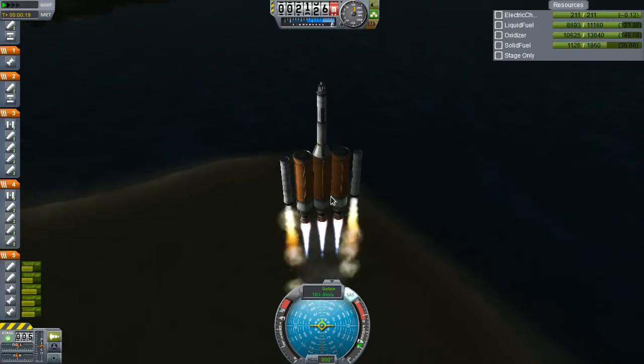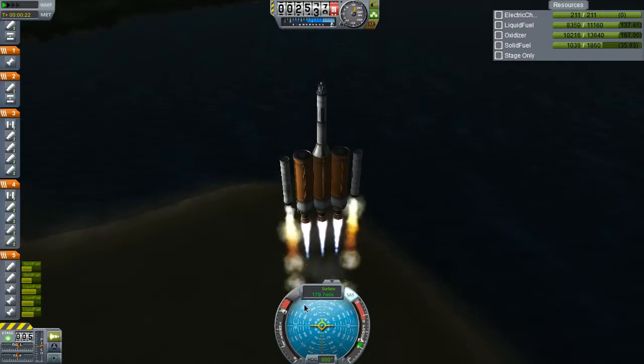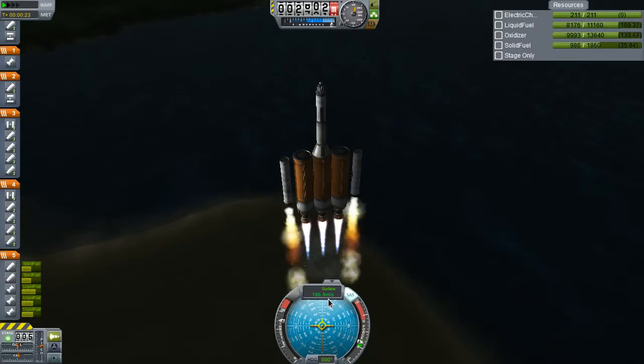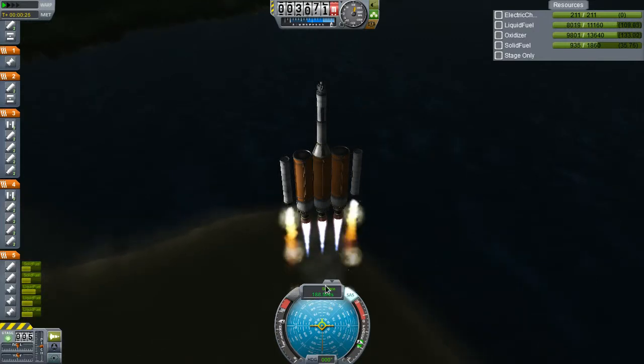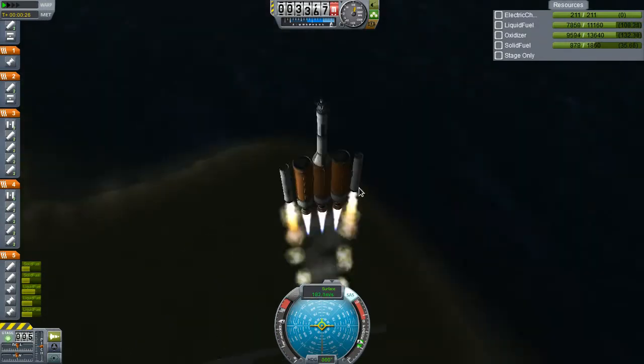We're doing pretty good. I'm just going to go ahead and throttle up all the way at this point. There is a whole chart of optimum surface speed at various altitudes so that you know whether or not you're going too fast. And actually, I'm going to bring it down just a little bit here. I'm going to stick with this for now. Might have to throttle that back up when we run out of solid fuel. But we're doing pretty good.